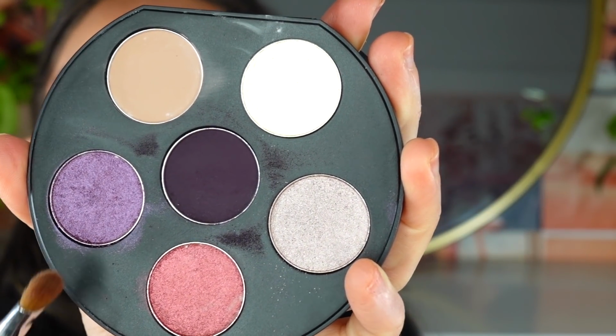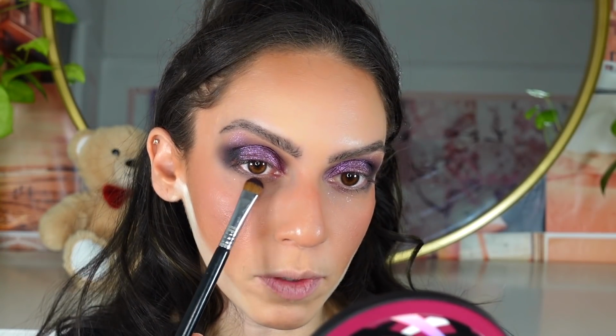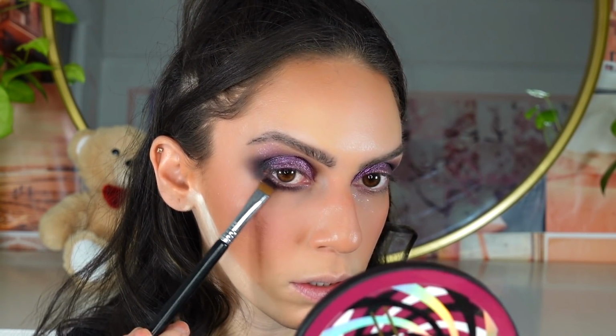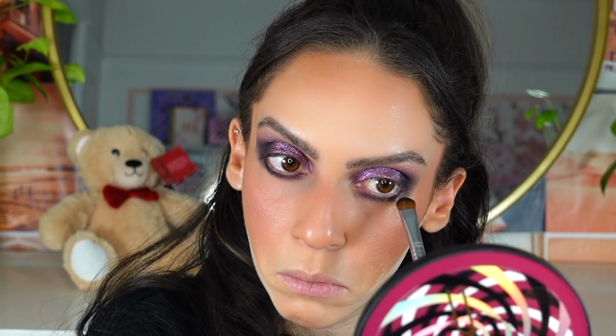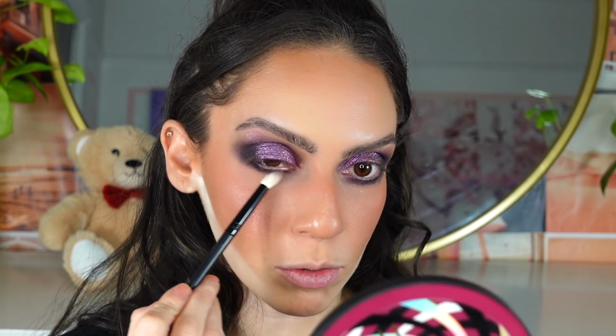For the lower lash line, I'm going to go back in with the shade we used in the crease in the outer V. I'm going to use more of a shader brush for this. And I'm going to take a clean crease brush and blend away so it doesn't look way too harsh.